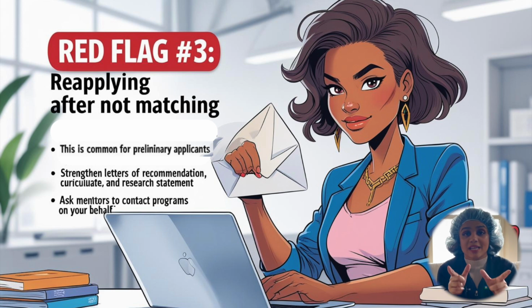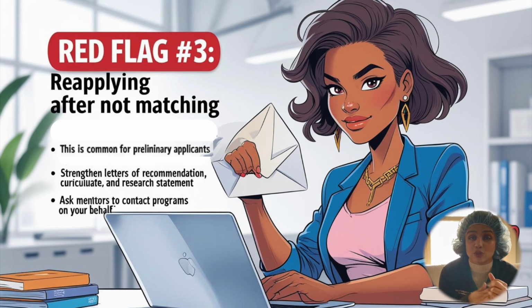Some programs have filters that actually filter through applications. How to bypass that is by knowing where you're applying to, knowing these programs, and getting people that know you to contact them. This way, they specifically look for your application, even if you've been filtered out.